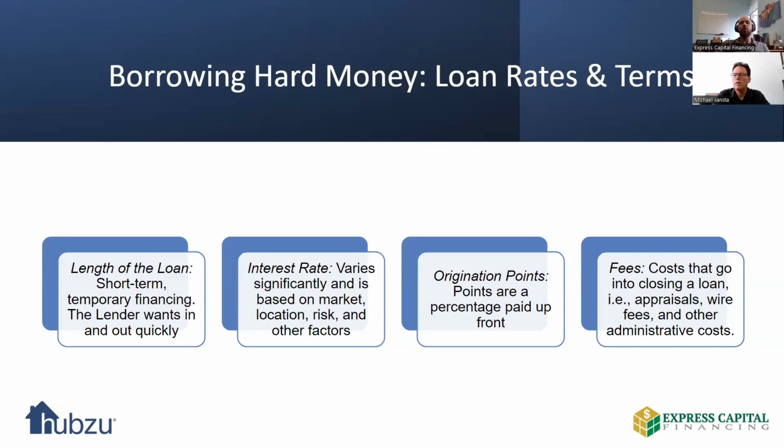Origination points. What is an origination point? A point is equal to 1%. So 2 points is 2% and 3 points is 3%, right? So origination points are points that are a percentage paid up front for originating the loan, right? That is how the loan officer gets paid. That's how the lenders are able to pay their overhead to actually originate the deal for you, right? We have underwriters on our staff, we have appraisal reviewers and everything else that we need in order to facilitate and make these deals happen.